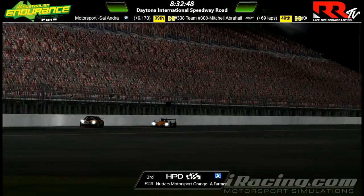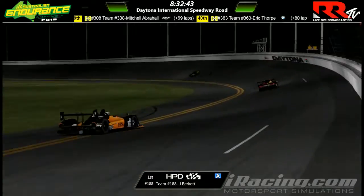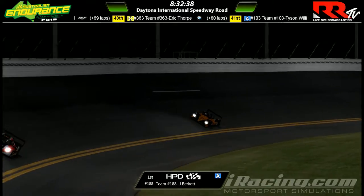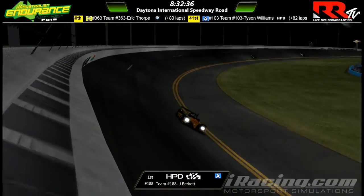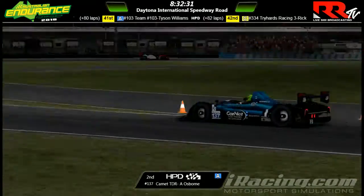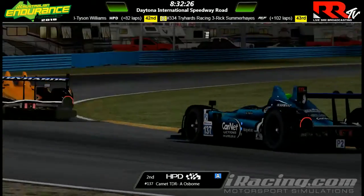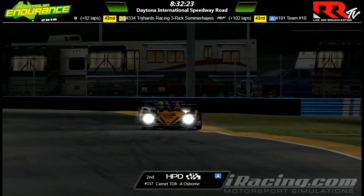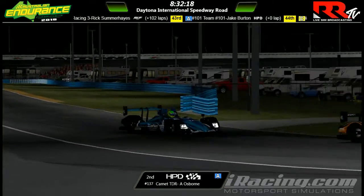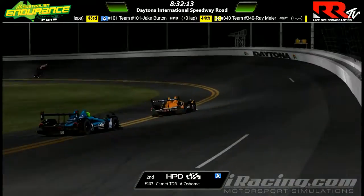Yeah, they certainly do. So just a bit of an update for those who have just joined us. Joe Burkett is still leading Class A, and that car's looking like it's doing it fairly comfortably at the moment. Aaron Osborne though, Carnet TDR, they're on the same lap, about half a lap down in the Carnet TDR entry, so it's great to see that car up there, and I bet you, Adrian, you're really happy to see that car so competitive at this stage of the race. Yeah, certainly am. It's good to see the team doing well.